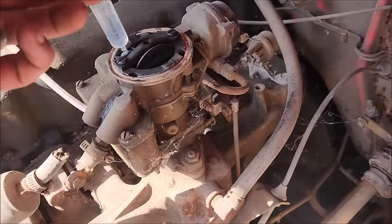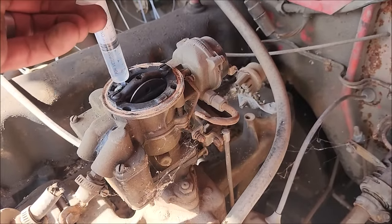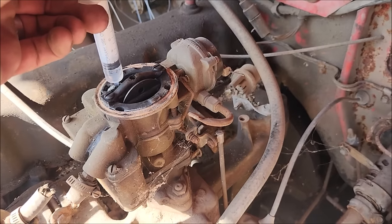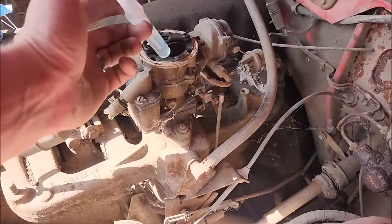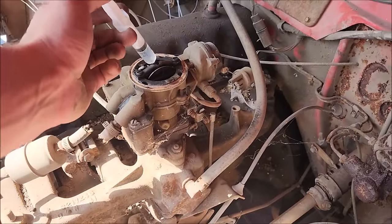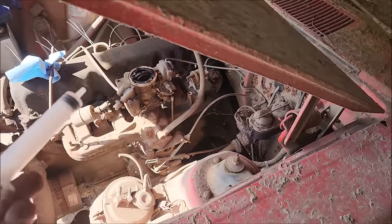All right, we're just gonna find the bowl vent here. And in she goes. We'll do this like 5 times probably. All right, and a little spritz here for good luck down the throat of the carb. And now, we'll just see what happens.